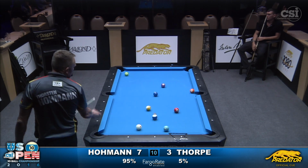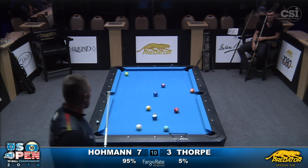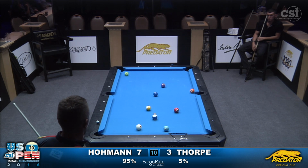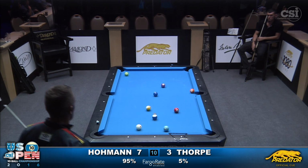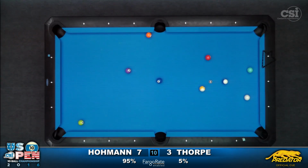Will Thorsten pull out a jump cue? Or will he kick? Well, if he jumped, what would he be jumping to? Just to make a good hit. Right. No. He's calling in the side pocket.